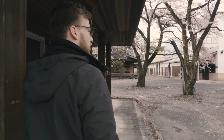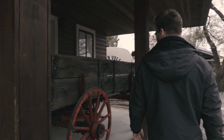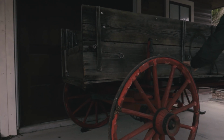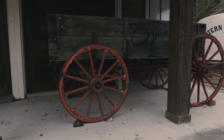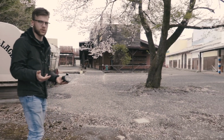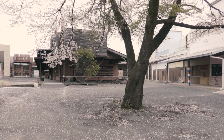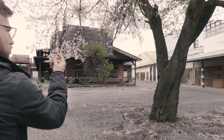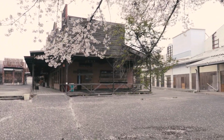Let's take a stroll through the Western Village. See what's left behind. Over here is a beautiful horse carriage. As you can see, still intact. What is so incredible about this explorer's journey? We are in the cherry blossom season at the moment. It's spring. Japanese trees are in full bloom. You can see all the white flowers on the trees. It makes this place look magical.